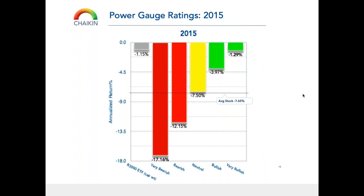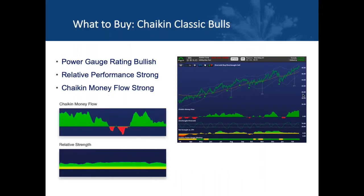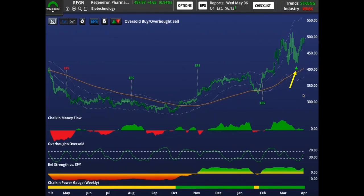Energy stocks and small caps were in their own bear market, and here we are again in a full-blown bear market that's taken everything to the cleaners except for a couple of the biotech stocks. So let's look at a pattern that can help you find bullish stocks. Power Gauge rating is bullish. That means the fundamentals are strong. Stock is outperforming the market. And Chaikin Money Flow is strong, telling us that institutions are accumulating the stock. Now, as of yesterday, there are only 9 stocks in the S&P with a bullish Chaikin Power Gauge rating.